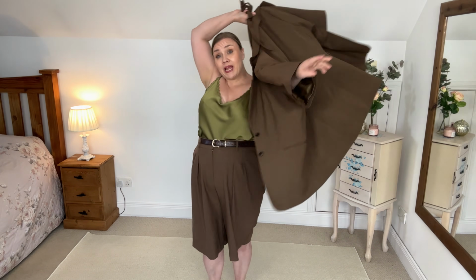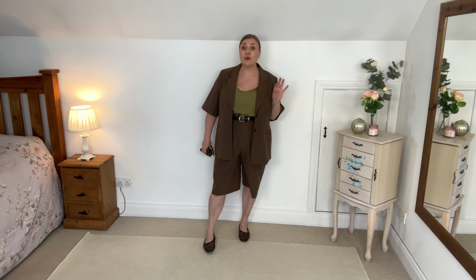Now, the reason I didn't add the jacket straight away, before I began the accessories, is because I have a blazer that matches these shorts. This jacket looks fantastic on its own, either with jeans or trousers or whatever. I love the fact it has the short sleeve and it comes with a matching belt, but it looks fantastic open, and this follows the formula to a T, only with shorts.